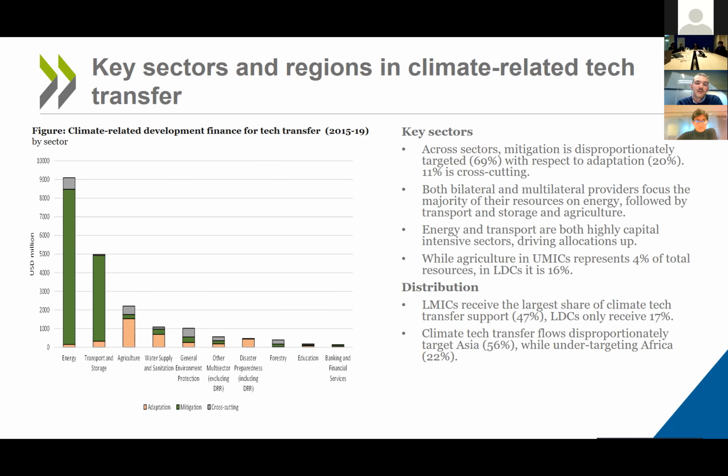Then what we looked at is the key sectors and regions in climate-related tech transfer. So while development finance is increasingly focusing on climate technology transfer, as we saw in the previous slides, its sectoral and geographical focus is still very narrow. Across sectors, mitigation is disproportionately targeted. We find that 69% of flows for climate-related technology transfer is for mitigation, compared to 20% for adaptation. Then there is another 11% that is cross-cutting between mitigation and adaptation.